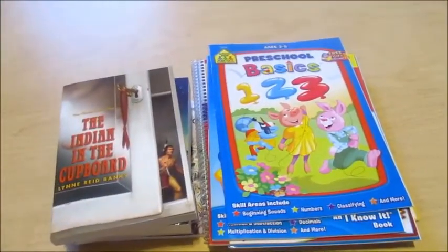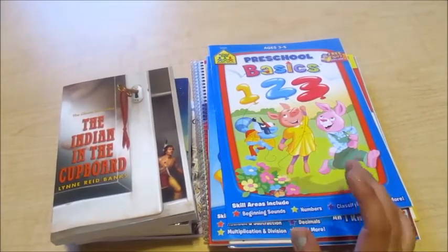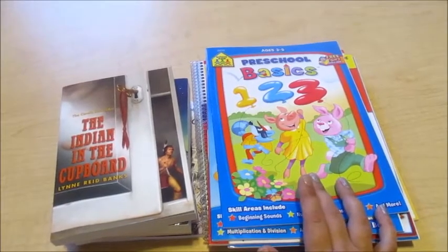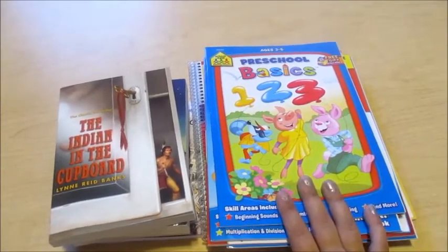This is between Amazon and Walmart. I'll tell you where I got what, because I know a couple of things can be bought at Walmart, because I saw it the other day when I was getting the other stuff. So I'm going to show you right now.